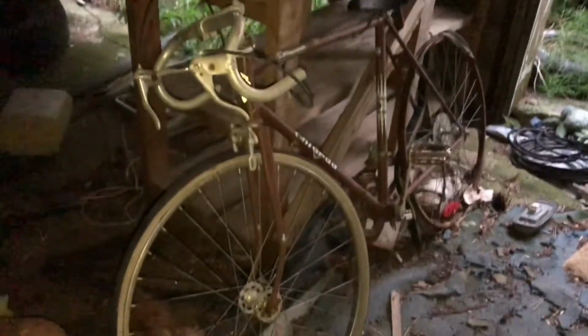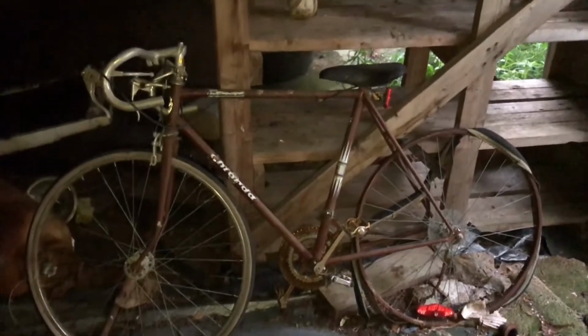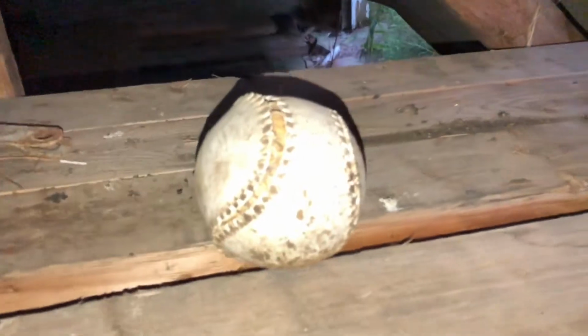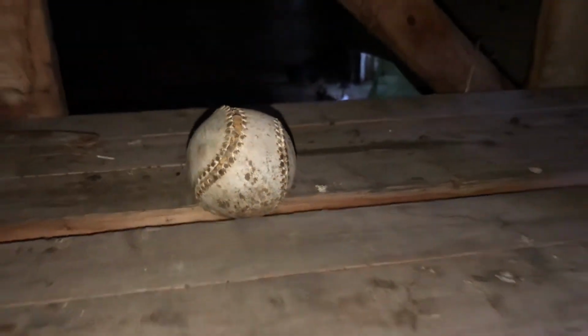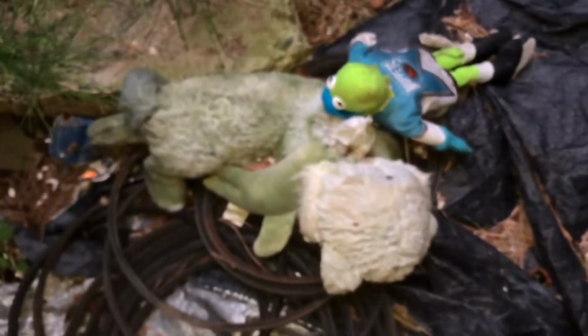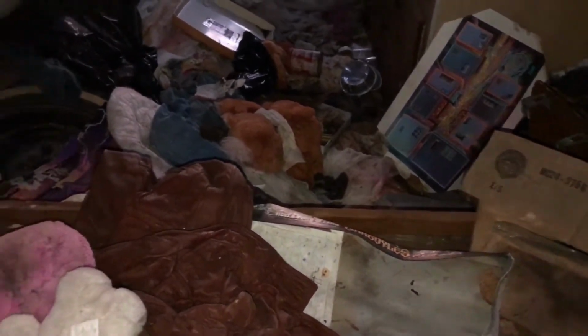That old bike. And a baseball. And I believe this is a different trailer. Oh, here's some stuffed animals. So this is for sure a different trailer. Looks like there's lots of stuffed animals there.